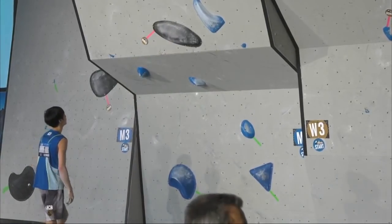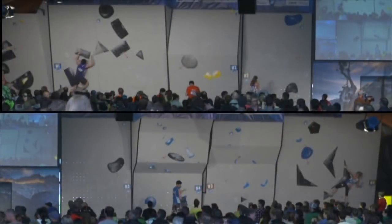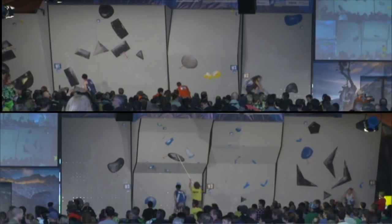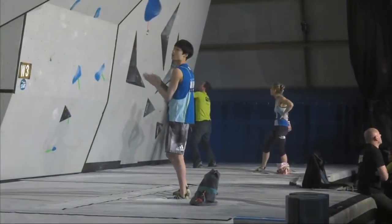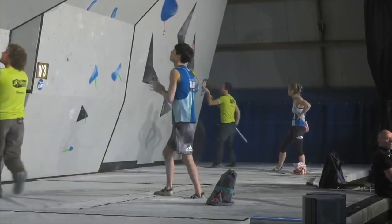Quick look at Jongwon Chon on problem 3. He's doing that move completely differently. He's lunging for it with his right hand. We only caught the end of that attempt, but it looked like he had the potential to stick it. I guess the key is stopping your feet swinging out too far.